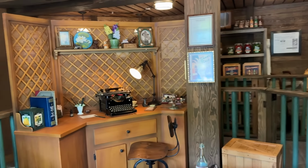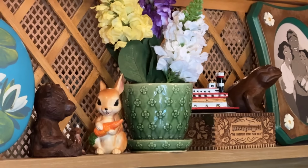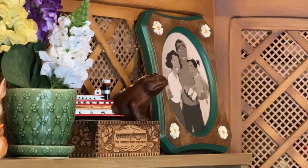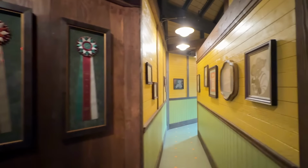The queue is really fantastic. You can tell they went through and put every single detail they could imagine in the different queue scenes. No animatronics or talking characters in the queue. You're just literally walking through the restaurant, but it felt good, it felt adequate.